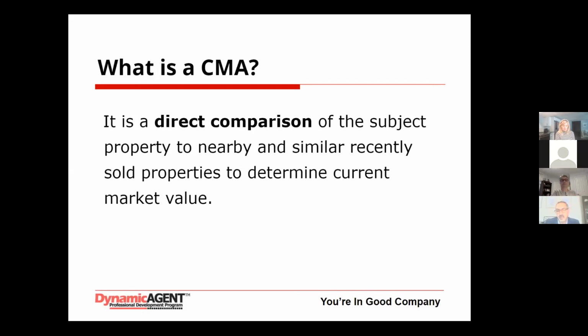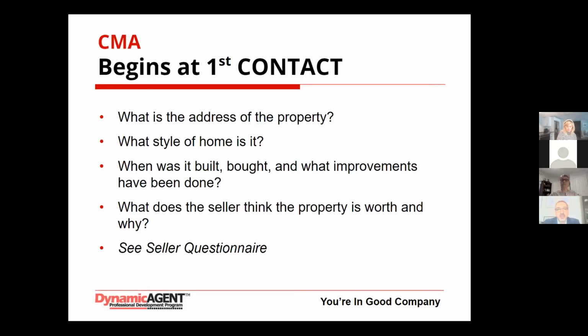And that's really one of the key factors: communication. Communicate your strategy, communicate what you're planning on doing, communicate when you get the preemptive offers, everything from A to Z. So you are going to begin your first contact with the client.